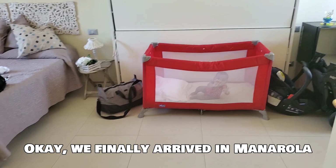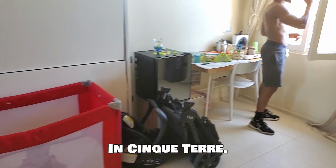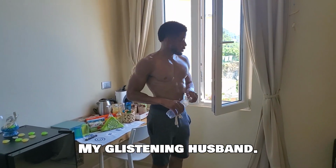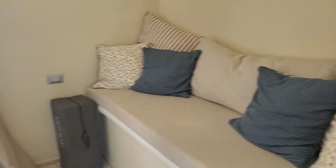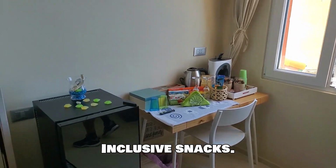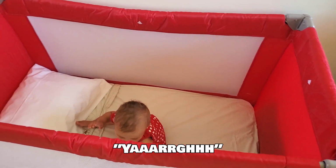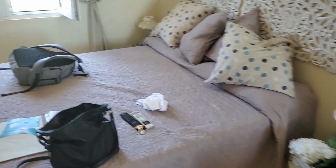Okay, we finally arrived in Manarola in Cinque Terre. Here's our room. My glistening husband. Cute little day bed. Very nice. Gorgeous. Inclusive snacks. Gotta see the view. Brooklyn, you like it? Yes. Our room, our bed.